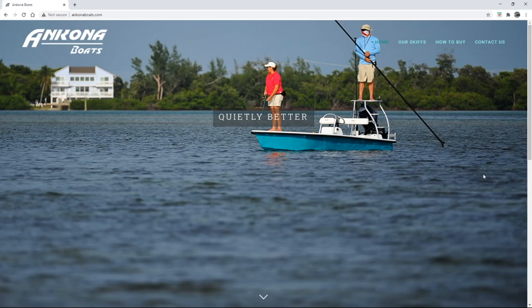Now, I have a Shadowcast 16 from Ankona, which I love, and many videos on the channel about doing weird, wildish things on it, like catching fat slob snook under mangrove, or going offshore and getting a kingfish or a cobia.